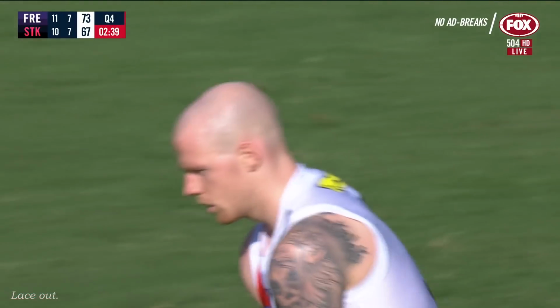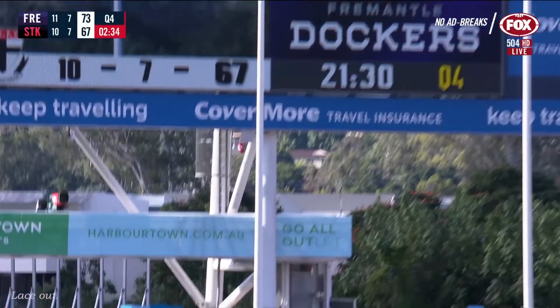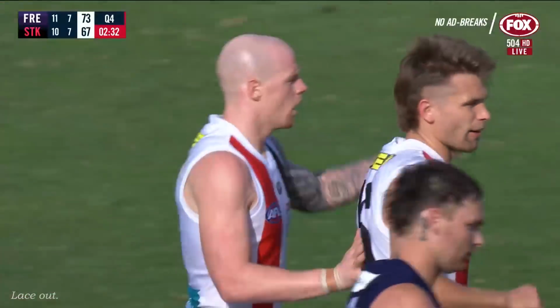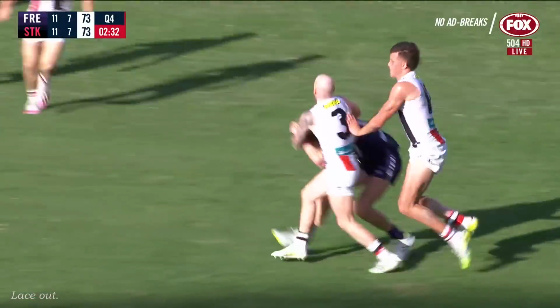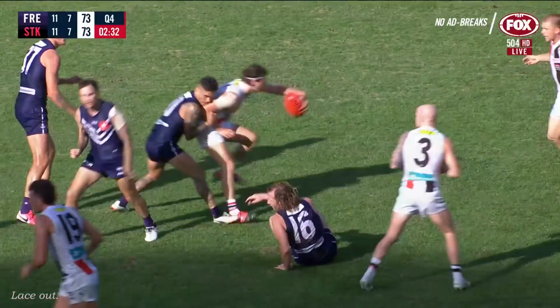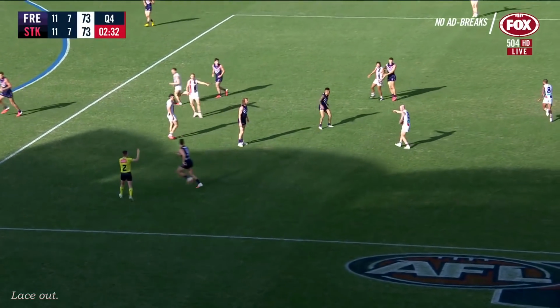2 minutes and 40 seconds on the clock. Jones from directly in front. It is all square at Metricon. 2.5 minutes to go. Really was, and good tackle there from Jones. They've got their numbers around the ball with better intensity, Jared. I think that's been the difference in the last 5 minutes from St Kilda.